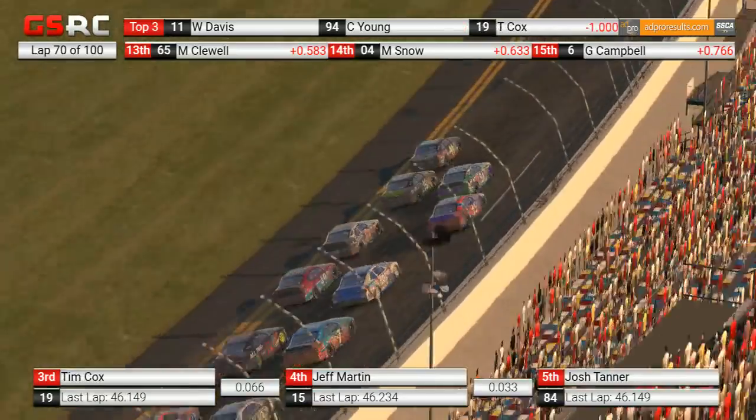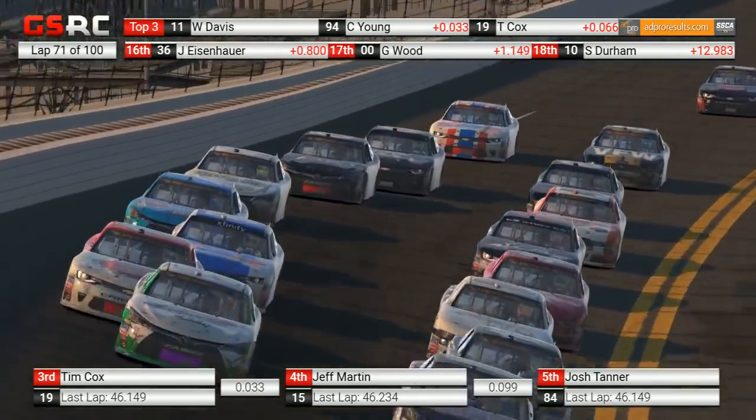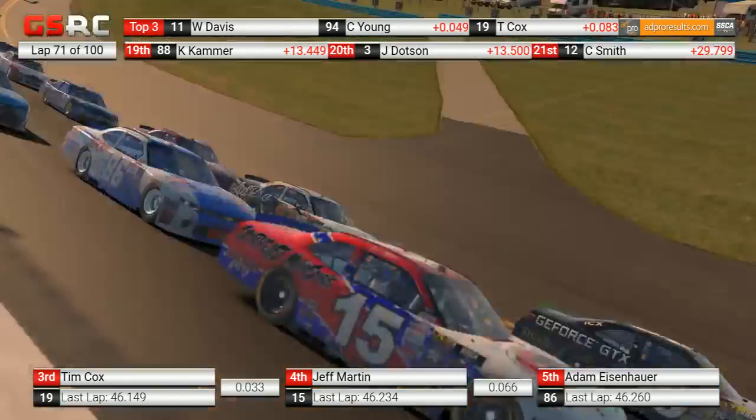Well, Will Davis got a great run from the outside. We were talking about, we're not sure if the outside line would get you to the front. Well, he proved us wrong as Davis now out in front. He gets ahead of Tim Cox. Cox cannot be happy back there, pinned in the second position.